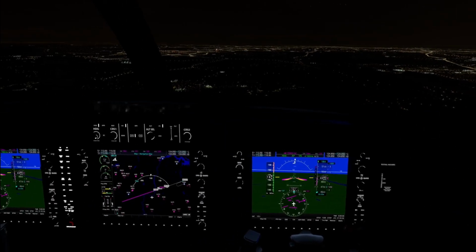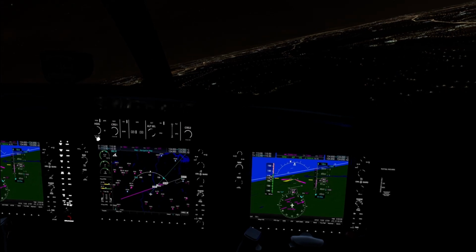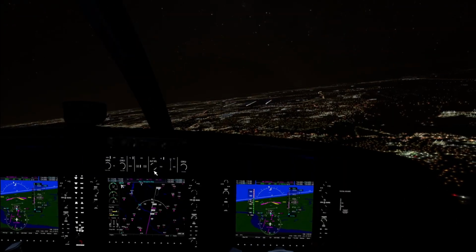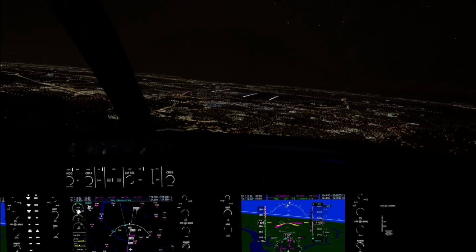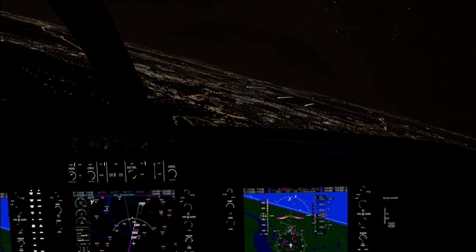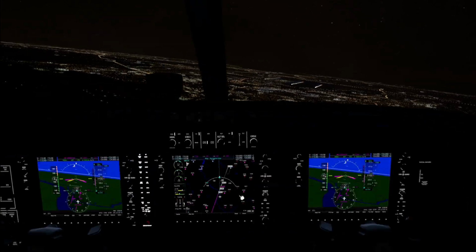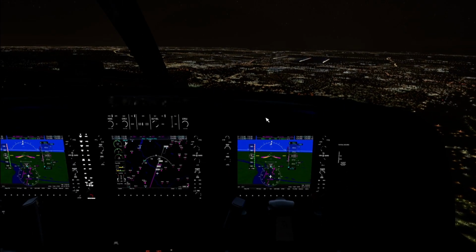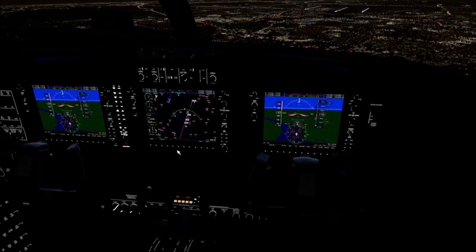I will go ahead and start turning towards the field. We'll get about a south heading for now. Maybe a little less than that. Maybe like a 170. Should do us some good here. We should be okay on the approach.